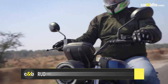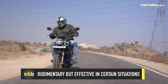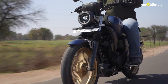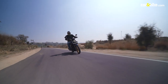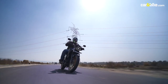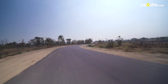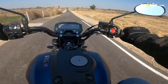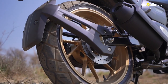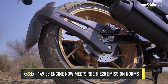The big question is whether a 150cc motorcycle needs traction control or not. For such a bike, with a frugal power and torque output, which will be mostly used as a daily runabout on city roads, it may be an overkill. A better option would have been to provide dual channel ABS instead. The traction control system itself is rudimentary, considering there is no ride-by-wire. It works with the help of a sensor that looks very similar to an ABS sensor on the rear wheel.